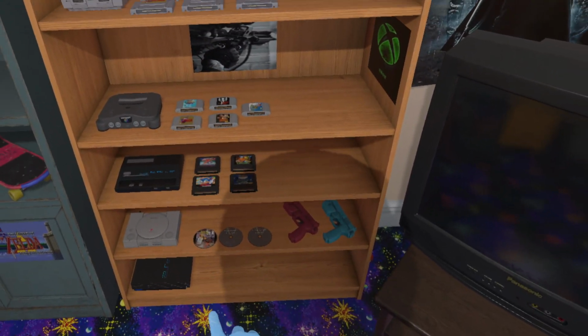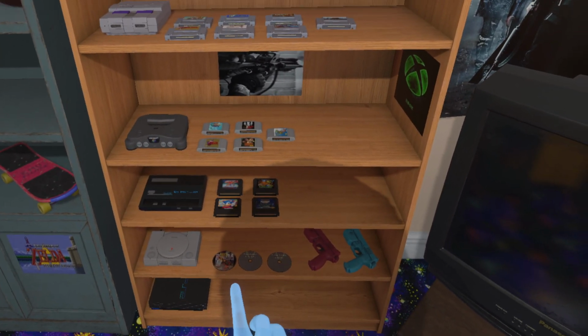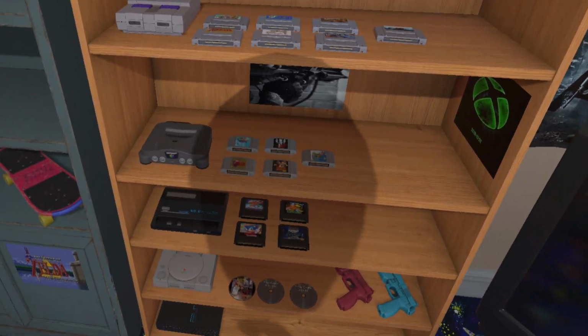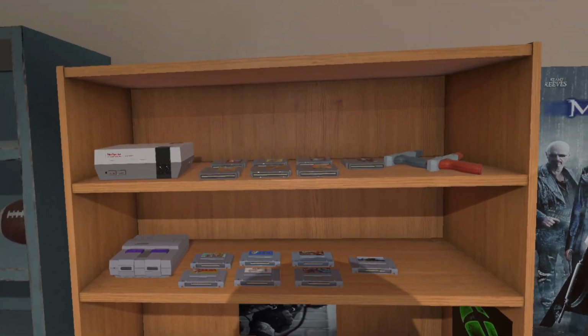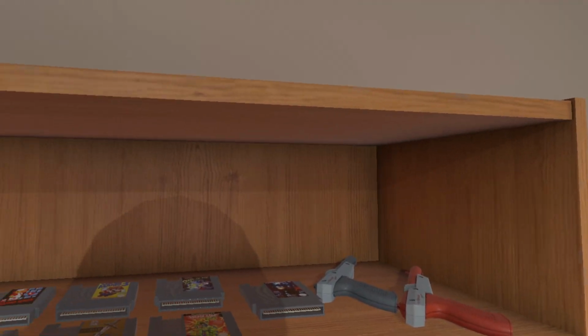And yes, as you can see, you can use the guns on PlayStation games. We're going to probably be playing a little bit of Time Crisis. I loved Area 51 and Revolution X. But I mean, you can literally customize anything on here.